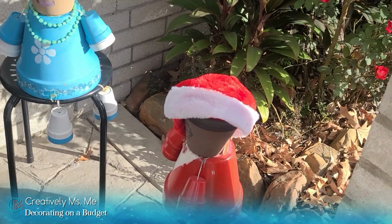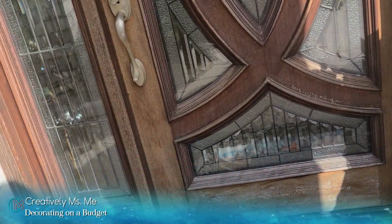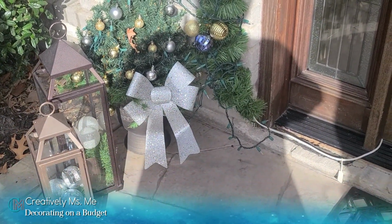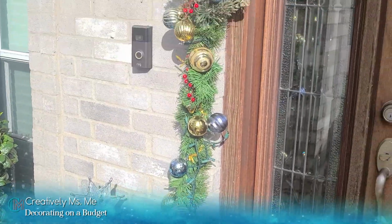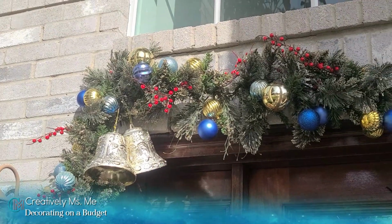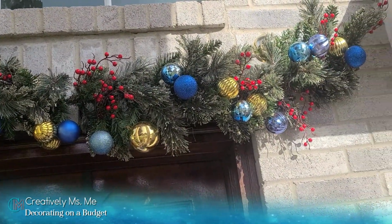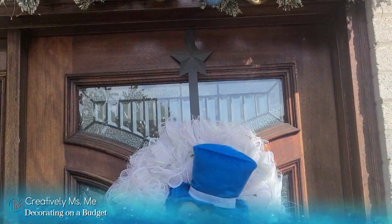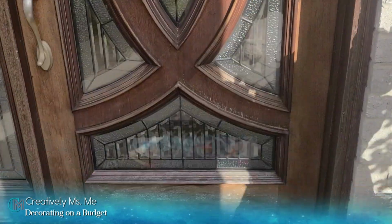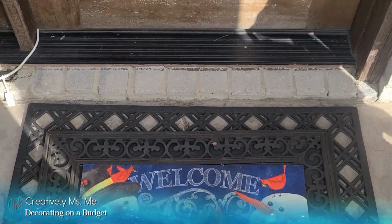And then you see my Kappa man with his hat on. Gorgeous. My girl, she always has her hair done. And see how that bow makes that tree look a whole lot better. I really love that bow, and at night that garland shines up so pretty when it's lit. And then we have the snowman on the front door and my welcome mat. So let's go in.